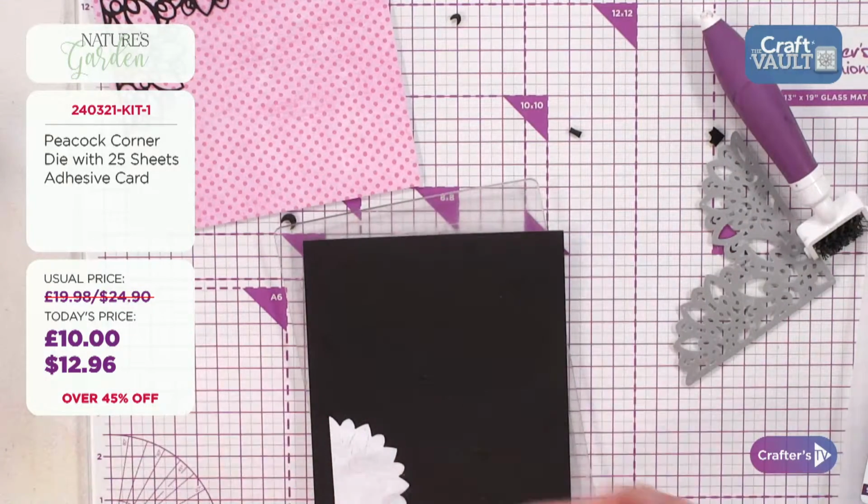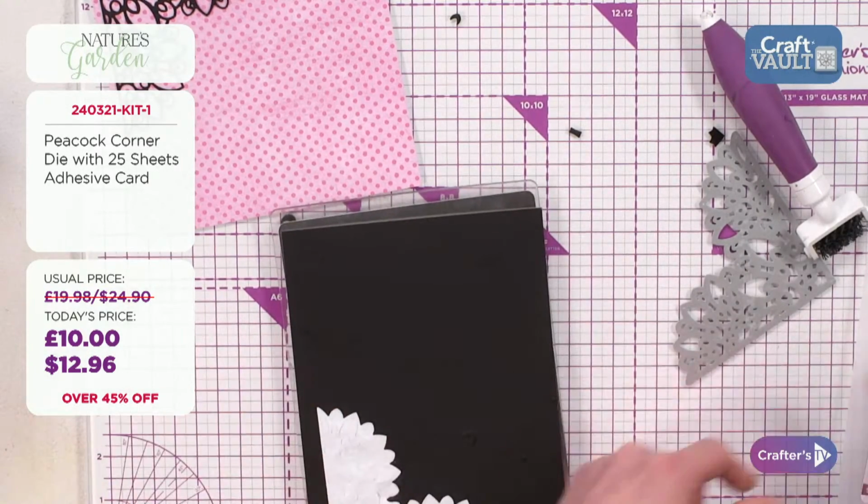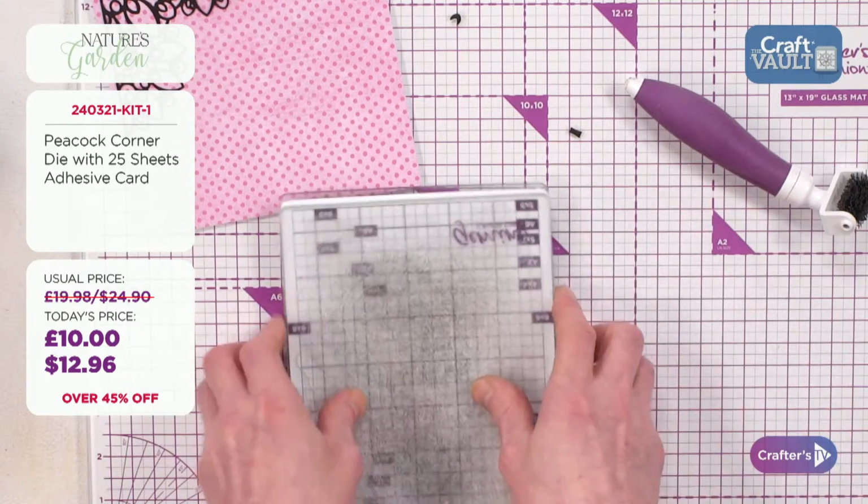What I can do is let's do one more as well. And what I'm going to do, just to help pop out all these bits, is add my metal shim in. So we can run this one through.